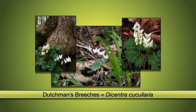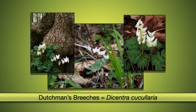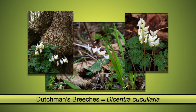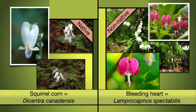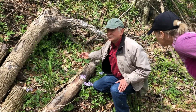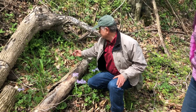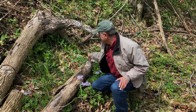It's in the same genus, Dicentra, as Dutchman's breeches. It's called squirrel corn. And the Dutchman's breeches look like breeches, whereas squirrel corn looks like a bleeding heart, a cultivated bleeding heart, except it's white. And we've got some of that growing further down the road. They're past their prime, but they look like bleeding hearts. And the Jack in the Pulpits are just coming out now.